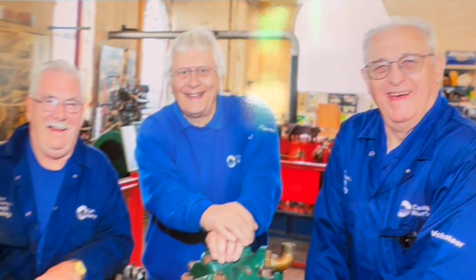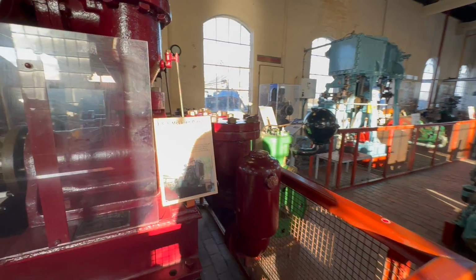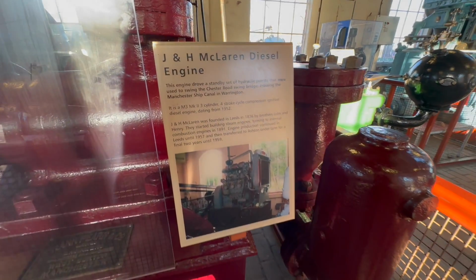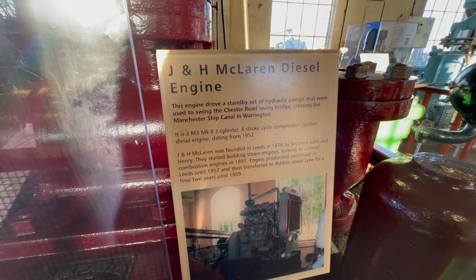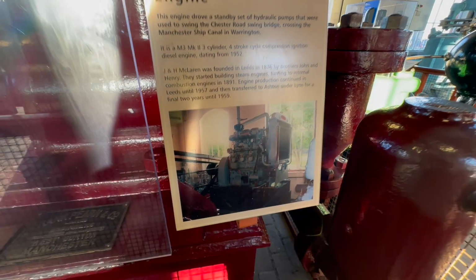Dedicated museum volunteers, custodians of these cool engines, are often found here in the Power Hall. Let's meet one of the volunteers, Keith, who kindly showed us around some of the engines. If you're passionate about old engines, spending time here at the National Waterways Museum would be a real treat.